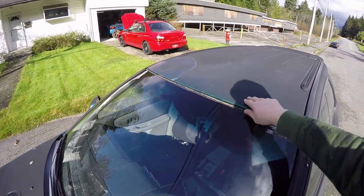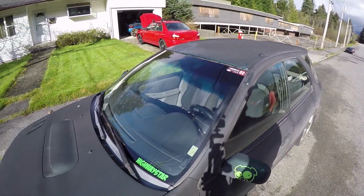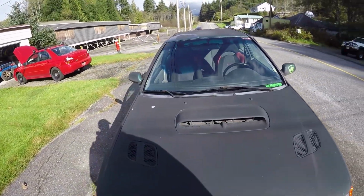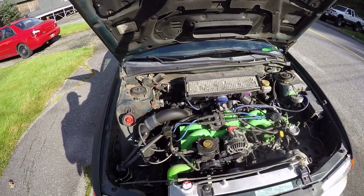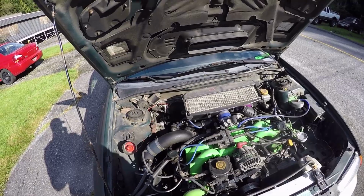But the clear coat's all peeling and the plastic dip's faded really bad. It's actually coming off on my fingers. The windshield's cracked again. But we'll yank this out. So I'll end up yanking this thing out and putting it in the other one.